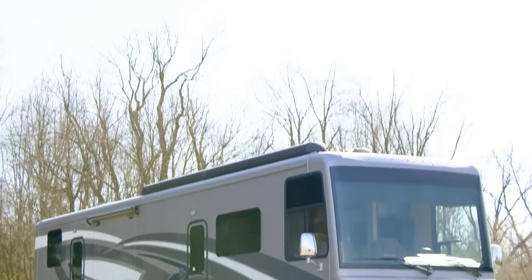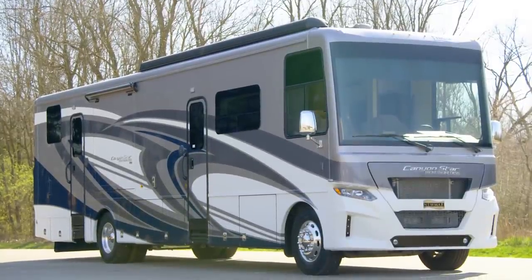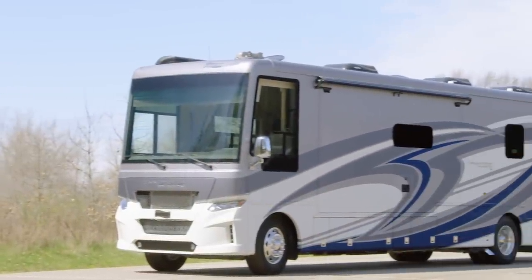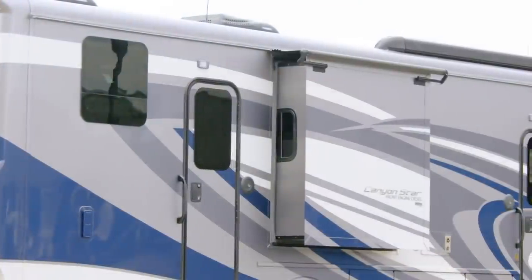The 2021 Canyon Star is available in 8 floor plans ranging from 35 to 39 feet in length. This particular floor plan, 3927, measures 39 feet 11 inches in length, and includes two power slide-outs.